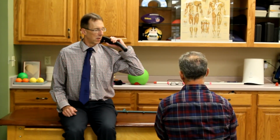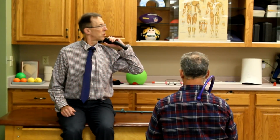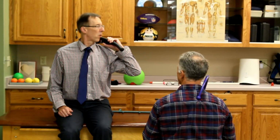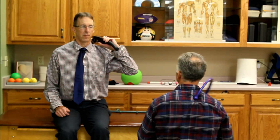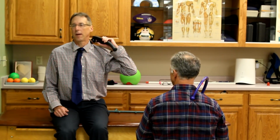I'm going to grab my back knobber. Sure. And then you can do rotations. I usually try rotating toward the pane first. So you're rotating just the neck, not the shoulders and trunk. Right. Okay. And then rotating away.